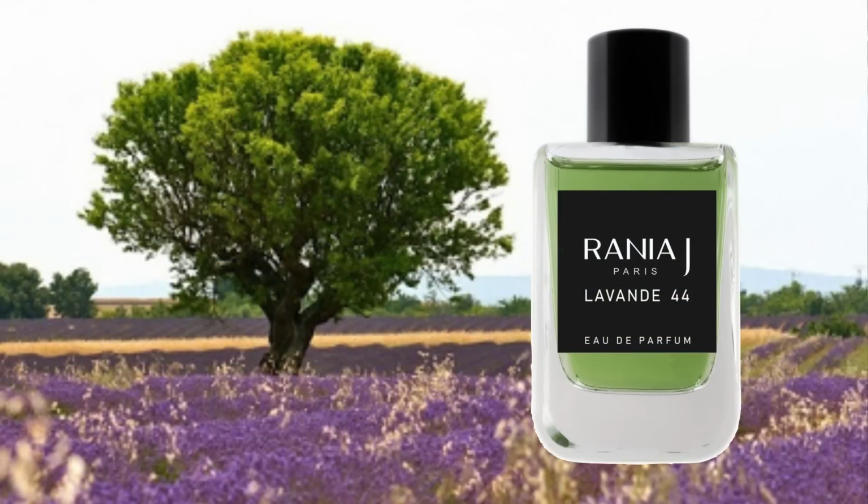It lasts a long time, guys. I'm telling you, it's beastly. Two sprays, and it's good for me for the whole day. Needless to say, it smells amazing. Very well blended. Incredible composition from Rania J, Lavande 44.